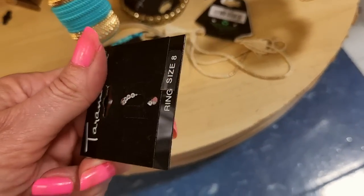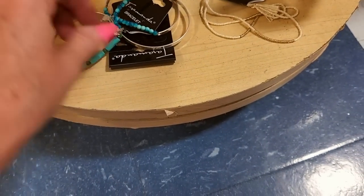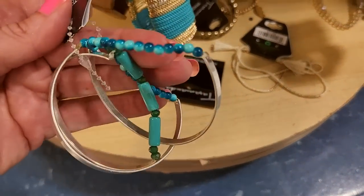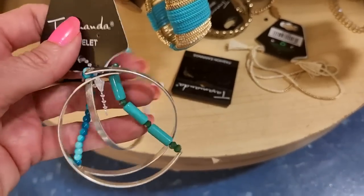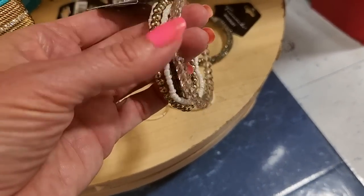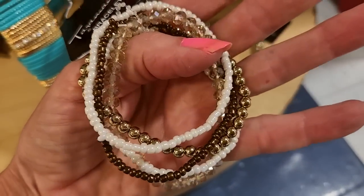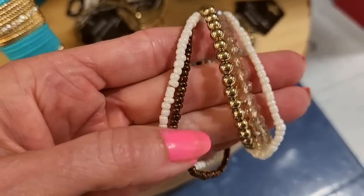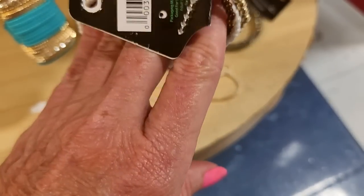Somebody took a ring, or it fell out, or it came off. This is a combination of, well, it's like bangles, but then they have stretchy bits somehow. And down here we have a nice little collection of stretchy bracelets in gold and white and clear and sort of a copper color. Those are neat.